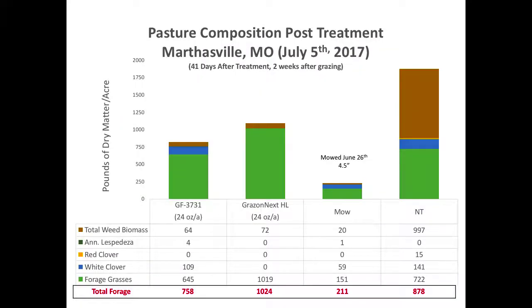So looking at these pastures, I've got pounds of dry matter over here, and I've got the particular treatment that we had in these trials. This is in Marthasville, Missouri, and this is July 5th. This is 41 days after the initial treatment. This is the total weed biomass in that field. So this is the new concept, the new herbicide. This is Graze On Next. This is mowing, and this is no treatment whatsoever. Look at the level of weed control we have 41 days after.